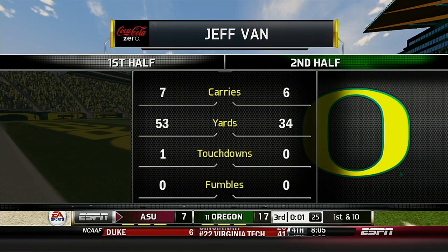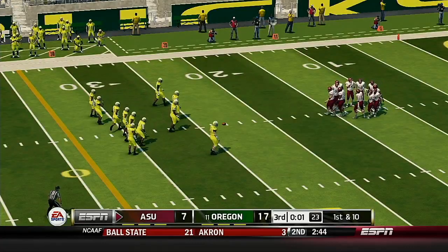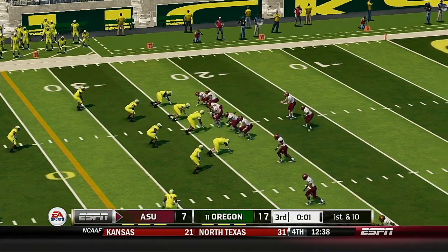Oregon's game plan was to run the ball, and they are doing it brilliantly. Well, they knew coming in that they'd have to be able to rely on running the football. So far, so good. We'll see how it plays out the rest of the second half. This offense did really well with the air attack on their last trip out there. Let's see if they can do the same thing here.